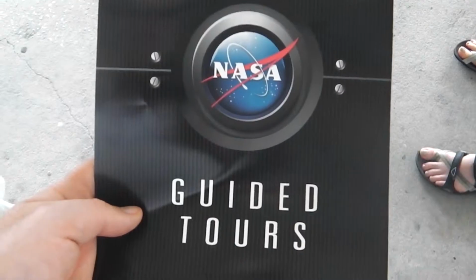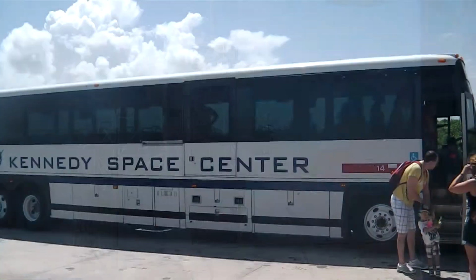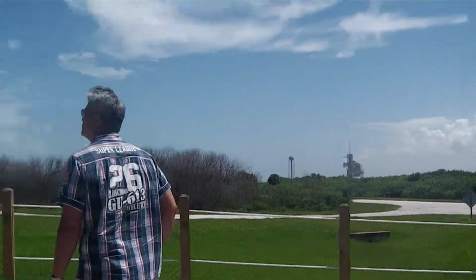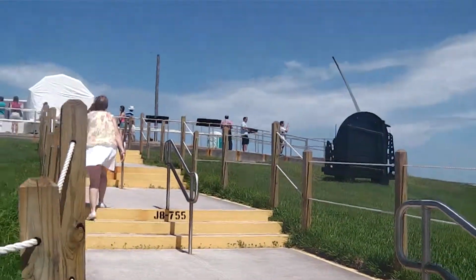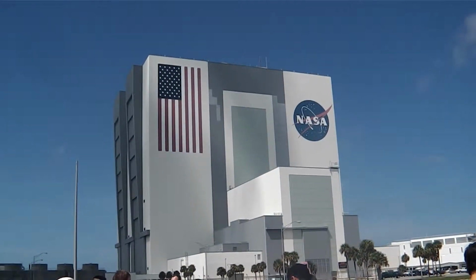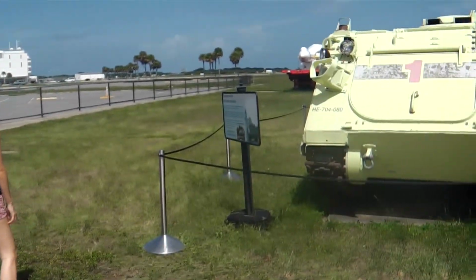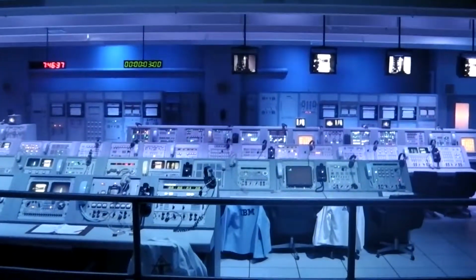We then went on to a coach tour. Our tour was slightly different because ours was the upgraded tour. This section was a little bit flat, I have to say. The tour guide wasn't the most engaging, but it was interesting to see the overall grounds and the launch pad. This is NASA HQ. The buildings are huge. I've never seen such massive buildings before, and it's really interesting to see all the different components involved in a shuttle launch.